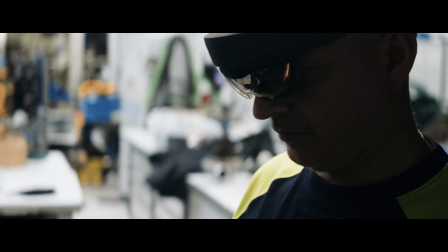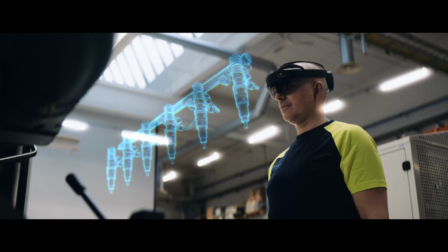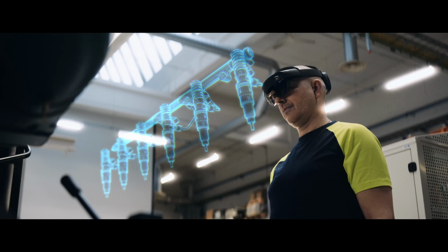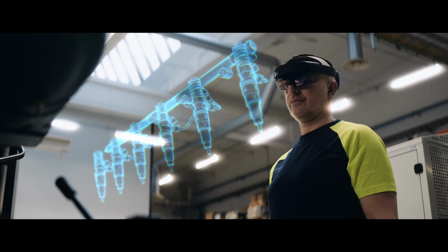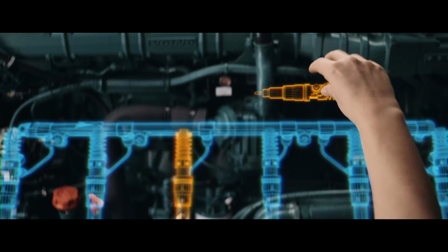With operation far offshore, AR and AI combined could enable the crew to perform various engine maintenance. Knowledge that is personalized to the task at hand, illuminating any knowledge gaps and smoothing out processes.